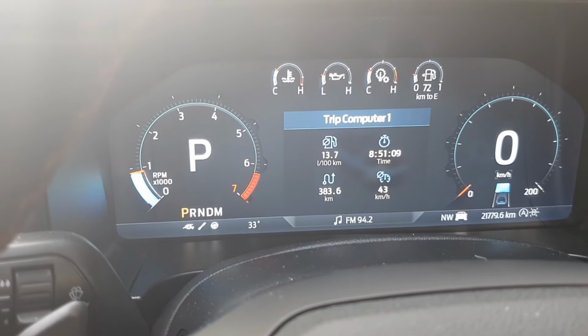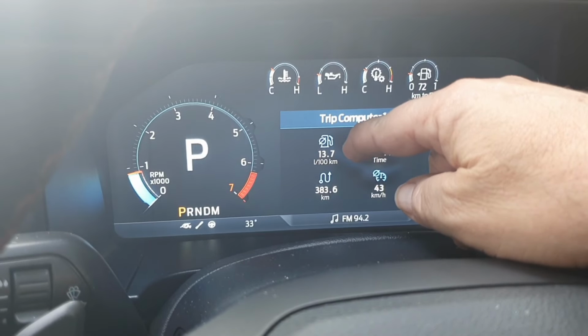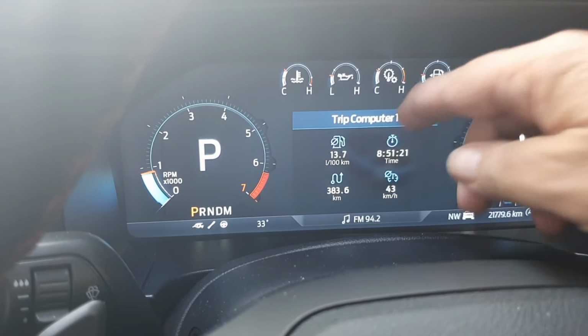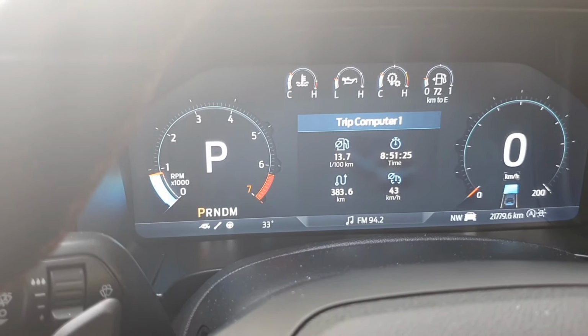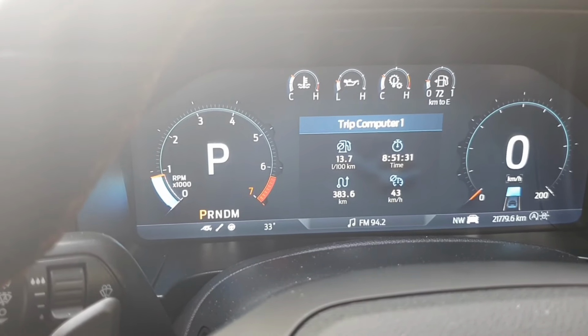We know this. This is so standard Ranger. I'm not going to spend too much time on it, but what I have to show you is that figure there. 380 odd Ks done so far on this test. 13.7 liters per 100. And I can tell you that's probably one of the better figures you're going to see from this vehicle from anybody. But it's such fun doing it that sometimes do you care, sometimes don't you care.